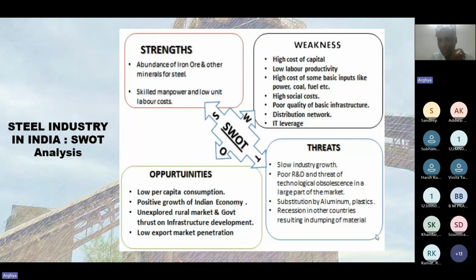And there are some threats, which are slow industry growth and poor R&D. All the big steel plants invest 2 to 3% of their total turnover in R&D, but in India almost all the steel plants are below 1%, and maybe some are below 0.5%. Though the plants are going for modernization, they are still technologically obsolete, almost becoming obsolete. Also, there is a threat from outside the ferrous industry: aluminium, plastic, polymers, and such materials are replacing steel in different kinds of applications. So that is also a problem.